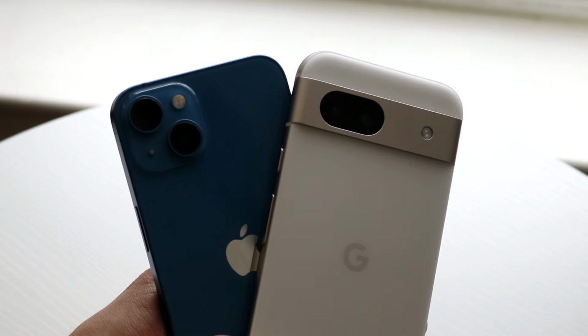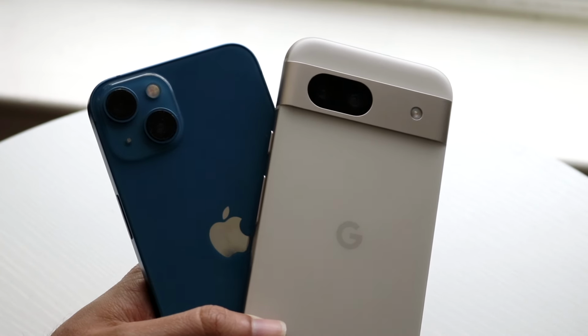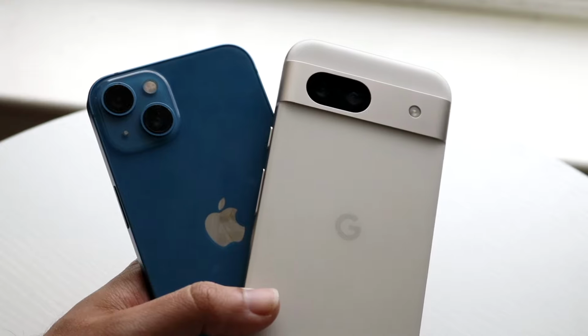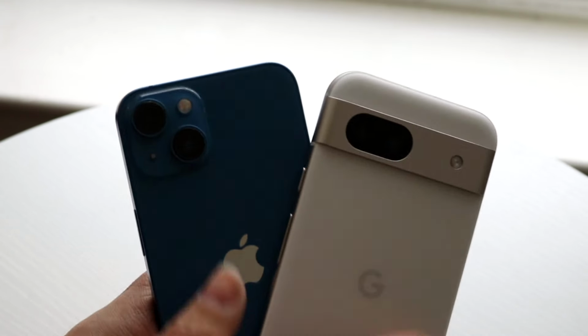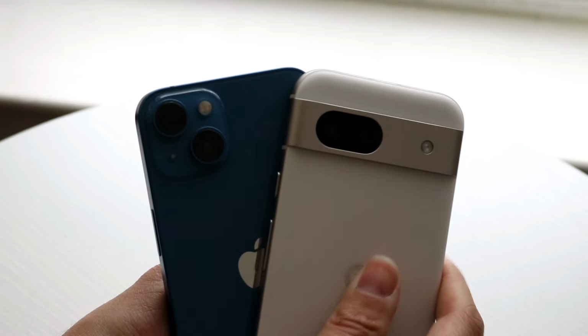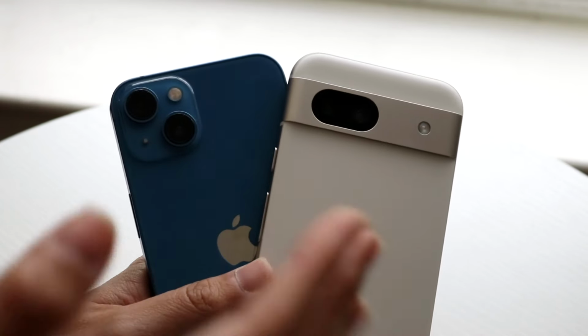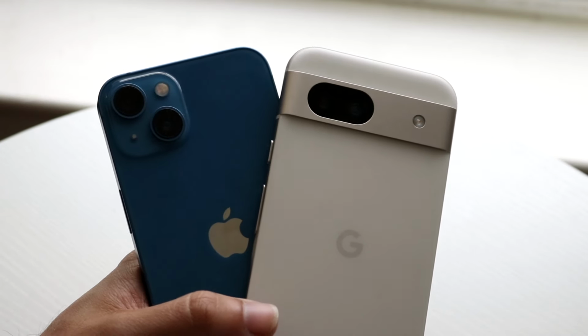So if you're looking at the back of one of these phones and you're wanting the better one, potentially the iPhone 13 might be the one that's more premium feeling, but the Pixel 8a's frosted plastic back feels surprisingly great. It feels much better than I thought. And honestly, if you told me this was frosted glass, I might have believed you. Maybe some people could tell the difference, but I've held a lot of frosted glass backs, and I'm surprised this one felt as good as it did.